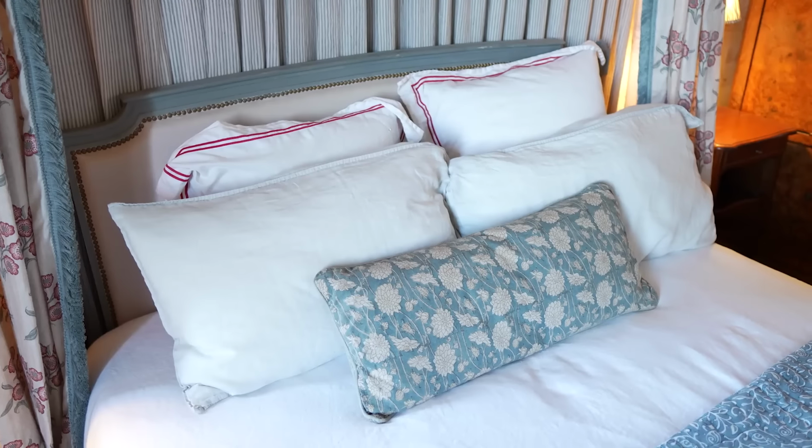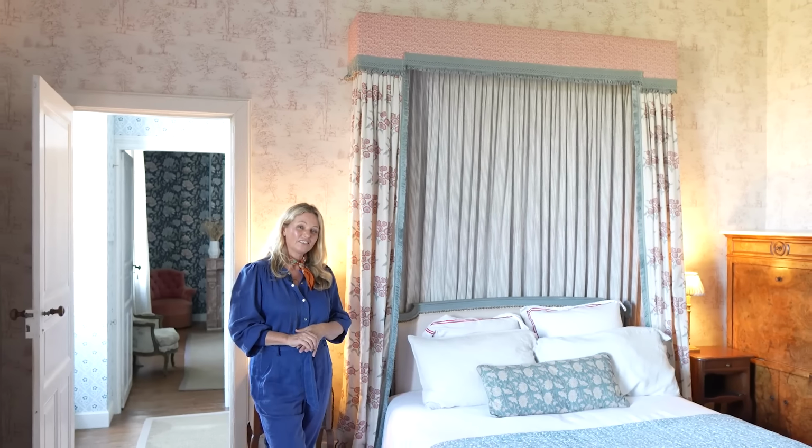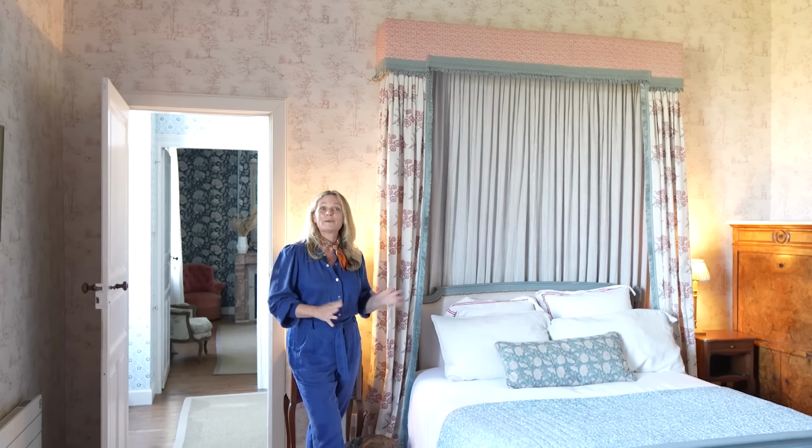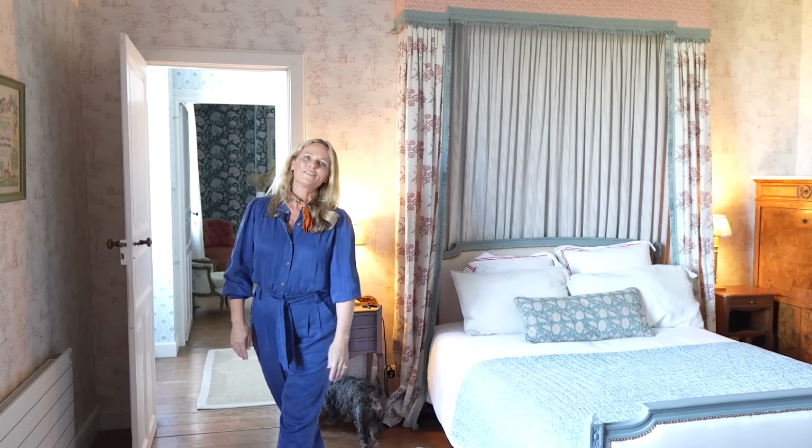That's the bed that every teenage boy, when he comes home, shudders when he walks into his bedroom to find this, what he calls the princess bed. But you know what, it's my service to future women.